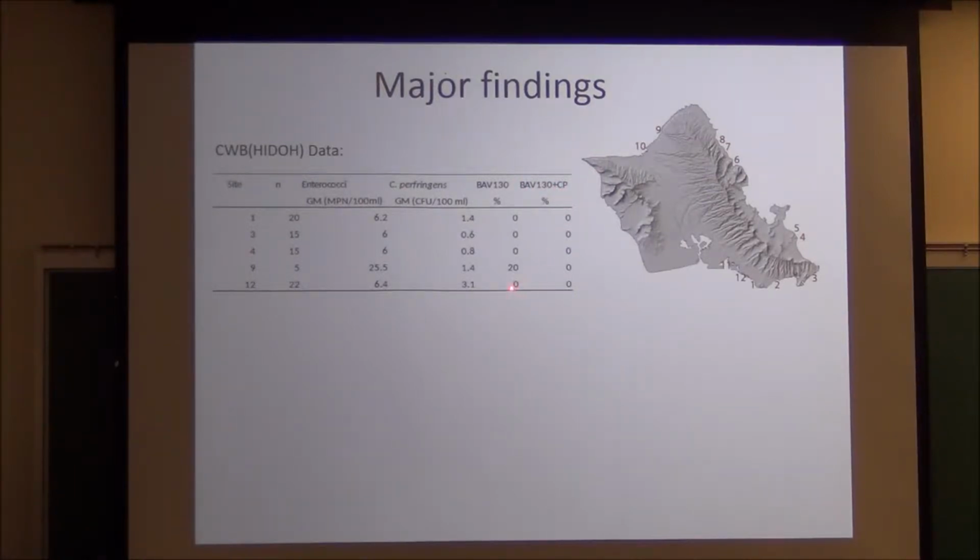So if you look at just the enterobacter counts, one of these samples, I think it's 20%, I think it was one sample that did not comply with the water quality standards, with one standard. But if you look at both, all the samples should have passed.